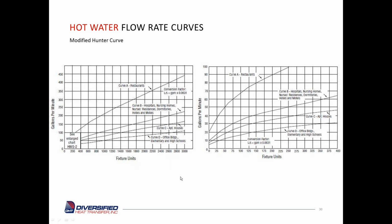So yeah, when we're doing that, our curves are based off the Hunter curve and then the modified Hunter curves, and then we've also tweaked that a bit. We know that the residential Hunter curves have already been modified by ASPE, and now they will be modified by ASPE again on the commercial side. It's going to take a few years, but we went ahead and made those modifications in our program, so that sizing reflects that.